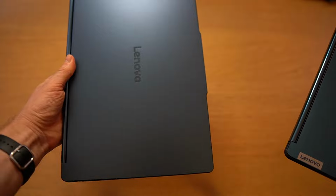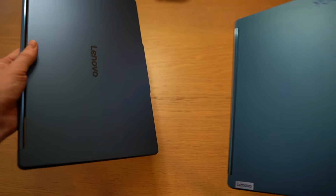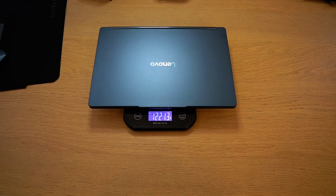I hope you can see the difference in the video, but now it looks quite similar to other modern Lenovo laptops like the normal Yoga 9i 2-in-1. The laptop got a bit bigger, but looks quite compact and light for a 14-inch. Let's compare the sizes with the previous generation.